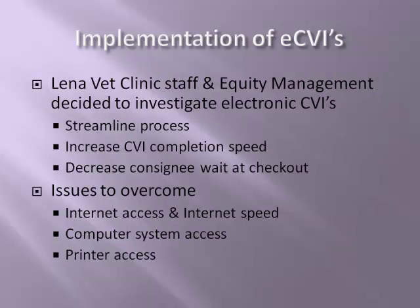So Lena Vet Clinic staff, along with Equity management, decided we wanted to investigate electronic CVIs because we wanted to streamline the process. Our personnel said if we have to write 30 to 40 CVIs here, we're going to have hand cramps, and it created a lot of pressure on our staff doing it. So we needed to streamline the process, increase the completion speed, and decrease the buyer's wait at checkout time. Equity was getting a lot of pressure from long-time buyers who were calling the corporate office up in Baraboo, complaining about this whole process.